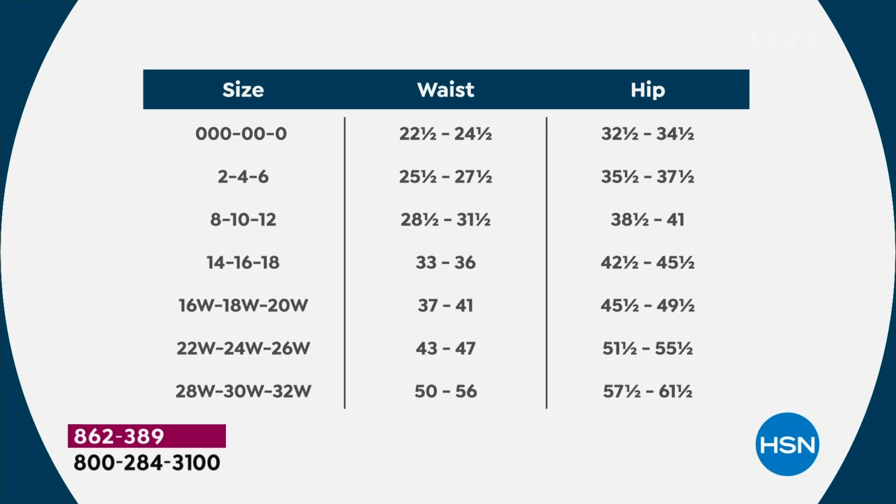If you see your size in that little group of 3, that's what you buy. If you're a 000, 00, you buy that jean. If you're a 2, 4, 6, you buy that. Which is what Suzanne has on, right? 8, 10, 12, 14, 16, 18.